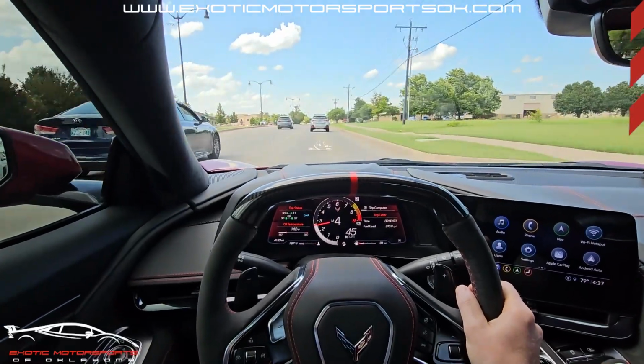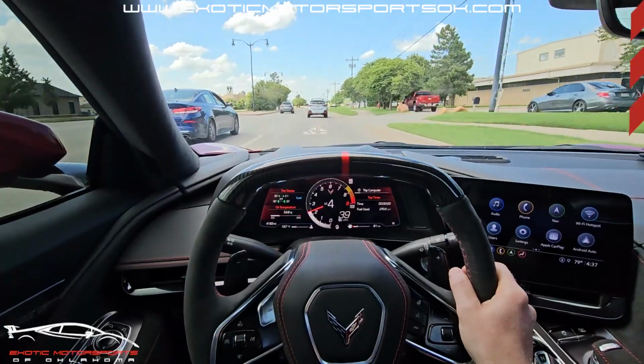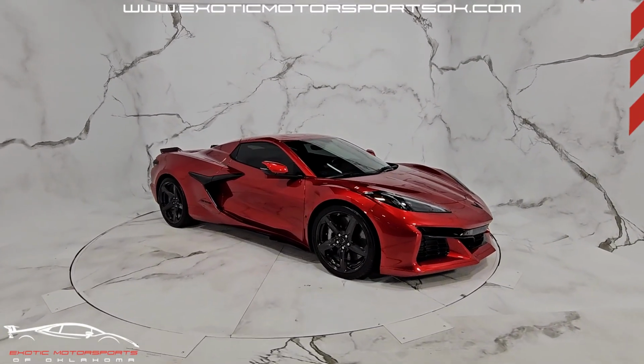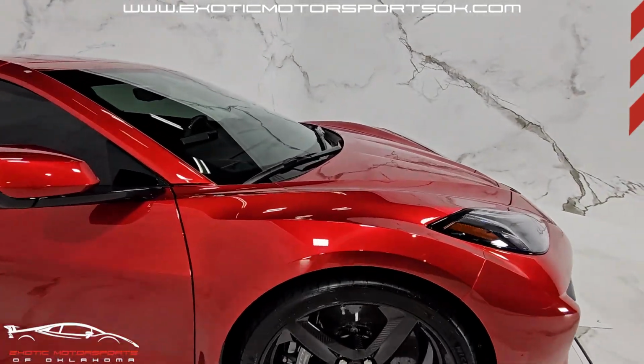No complaints at the car. Everything drives perfect. It's such a beautiful car. All right, we're going to do a visual condition report. So we're looking for scuffs, scratches, chips, dings, any cosmetic imperfections that we can find.